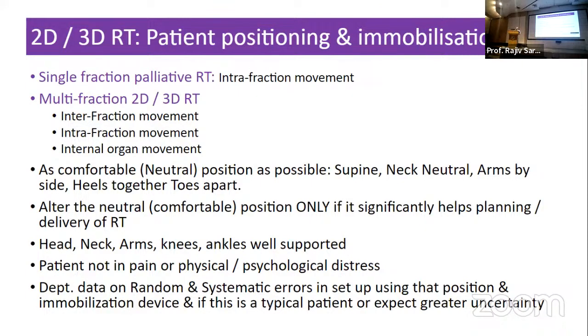So many times, just because the position is not correct, you end up struggling through the planning, and still some parts of the organ or some normal organs or vital organs get more than the desired dose. So that is very important. And you alter the neutral position only if it significantly helps the planning and delivery. If it is not helping the planning or delivery, you do not change, because the moment it is uncomfortable, the patient is likely to move. You will give a wider margin, so the whole purpose is defeated.